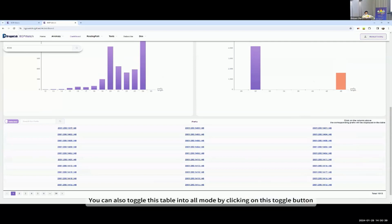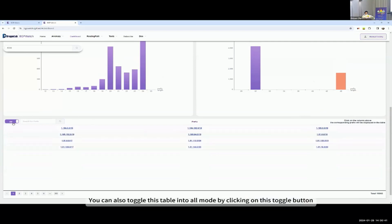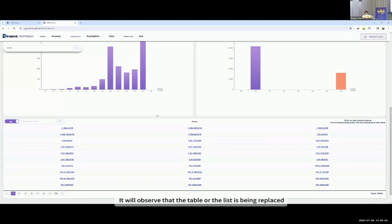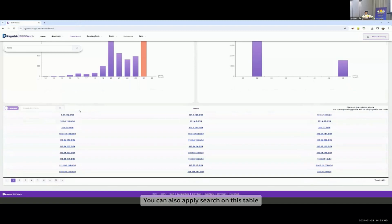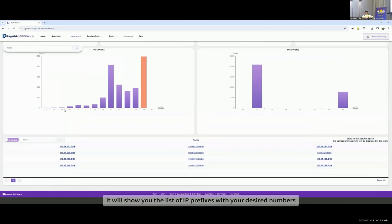You can also toggle this table into all mode by clicking on this toggle button. You will observe that the table or the list is being replaced with all of the IPv4 and IPv6 prefixes of all lengths, with a total count of prefixes originated from the AS 4538 Cernet. You can also apply search on this table. Let's say, if you want to search a specific IP address that starts with or contains 110.6, it will show you the list of IP prefixes with your desired numbers.